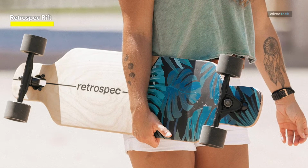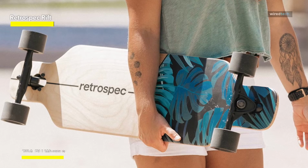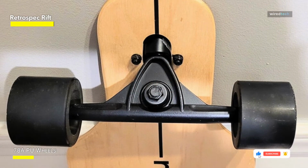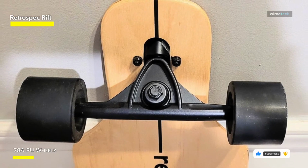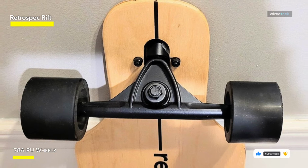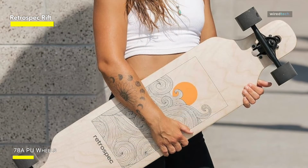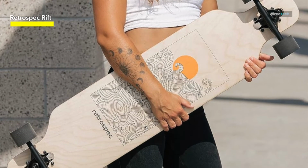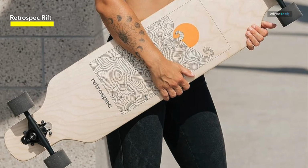Whether you're weaving through city streets or tackling winding mountain roads, this longboard delivers a smooth and stable ride every time. The deck's ergonomic design ensures comfortable foot placement, allowing for effortless maneuverability and precise control over your movements. With its versatile performance capabilities, the Rift is suitable for riders of all skill levels, from beginners to seasoned enthusiasts.